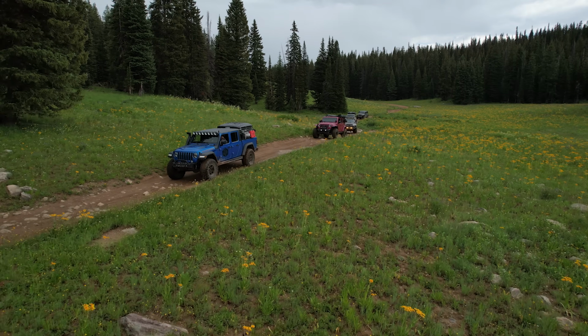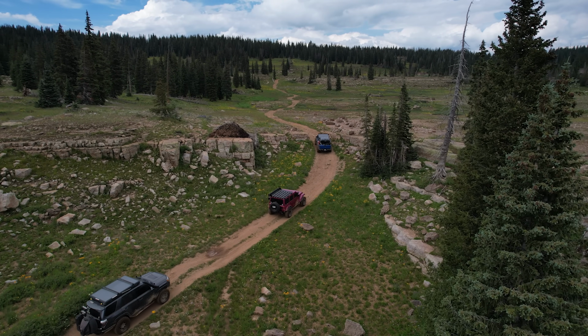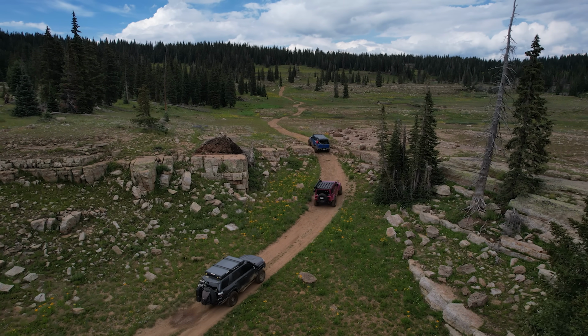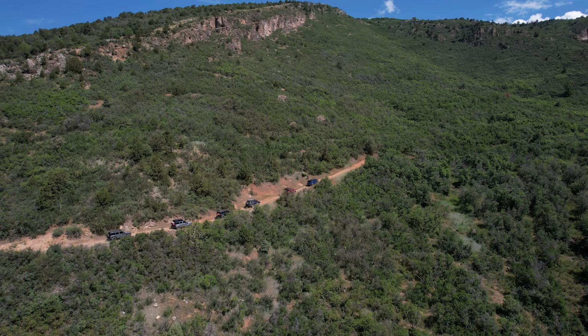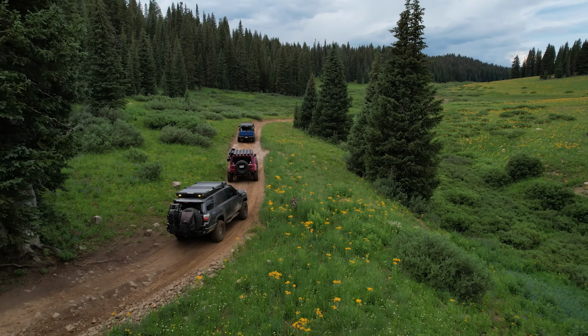Yeah. And it changes. It goes from like these fields with beautiful flowers to this flat rocky area where there's these marmots, and it looks like you're in like a troll village. It looks like old temples and stuff. Yeah, fallen down. Like Greek or something. Yeah, it's really cool. It's just so different than anything we've ever done because you climb up onto this plateau and you're just up on the flat tops of this plateau for a long ways.